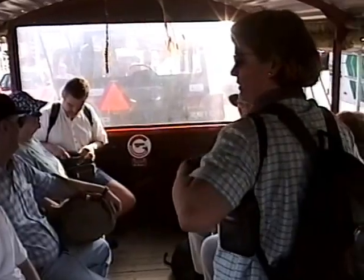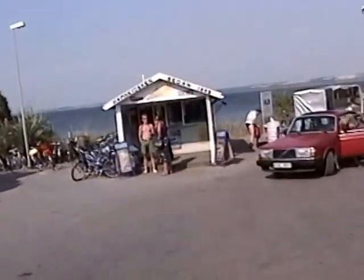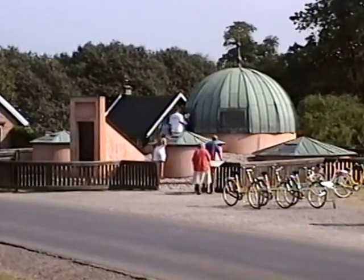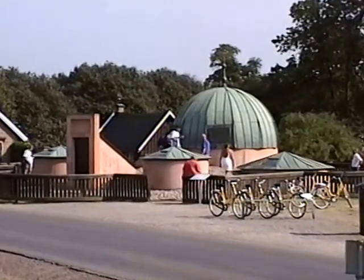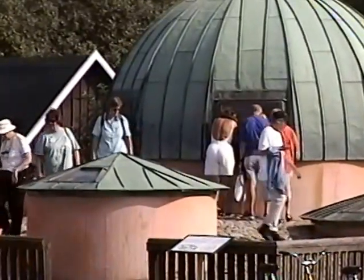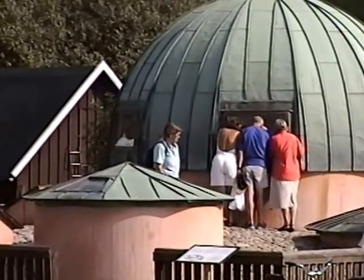Getting on this little thing to be pulled by tractor up to Uraniborg. Oh boy. Where are the bikes? This small reconstructed observatory of Stjerneboom was where Tycho Brahe made his accurate planetary measurements. Under these modern coverings are still the stone foundations that were excavated in the late 1950s.